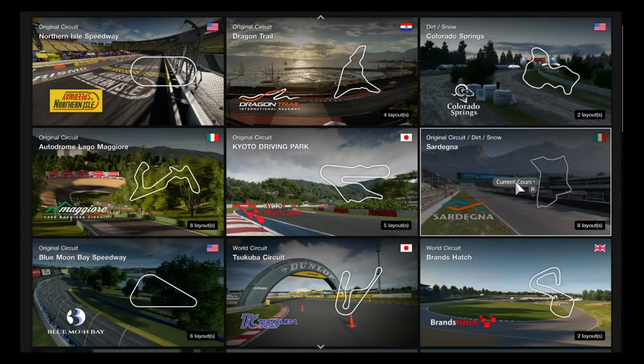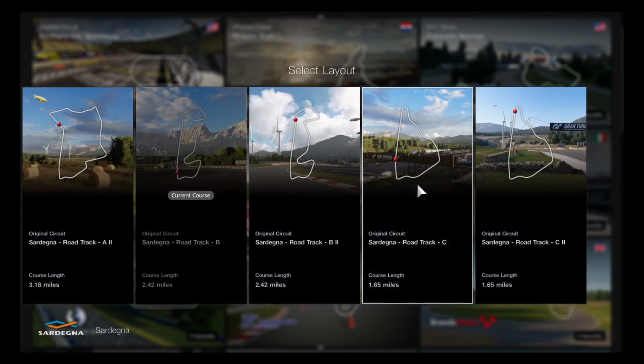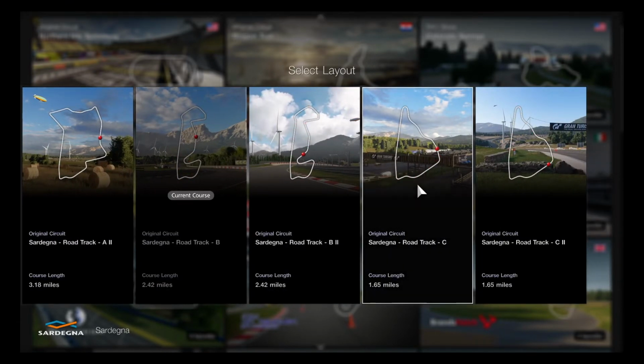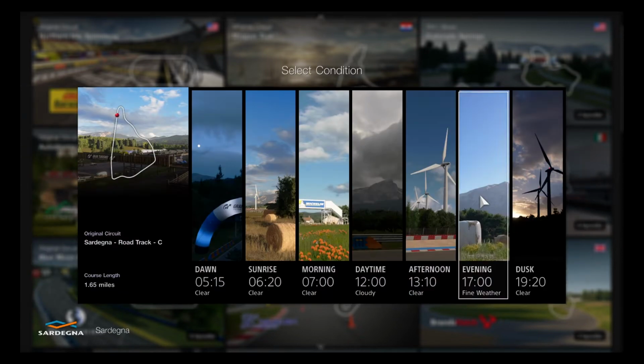Now let's go take one more course. It's going to be course C, which is 1.65 miles. It might be the best track for beginners, but it is very good to race with Group 4 cars. That would be so amazing to go for.